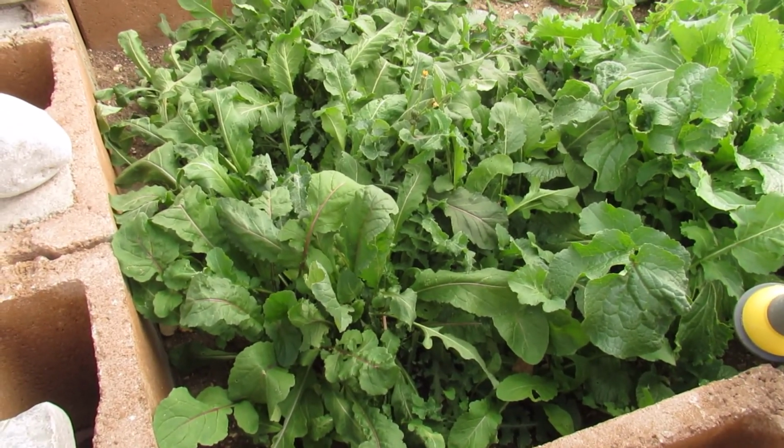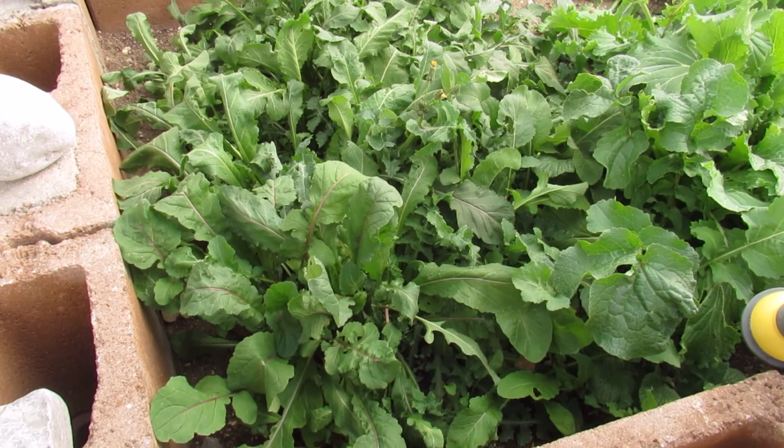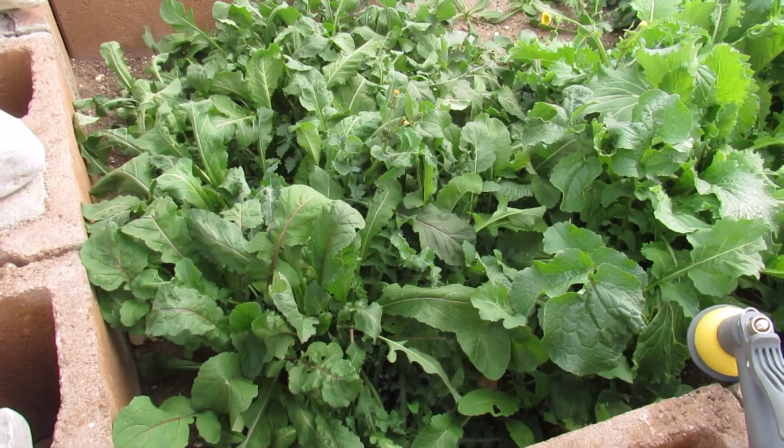And I just picked a big bunch today, and I'll show you that bunch in a close-up. Took a picture. And it's delicious. This is unlike any arugula you will get in the stores. So basically, that's my garden.